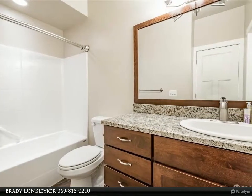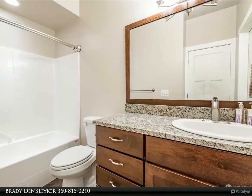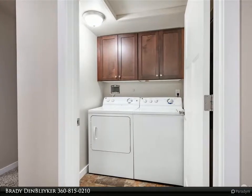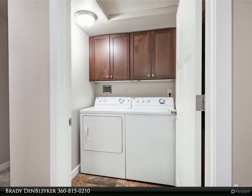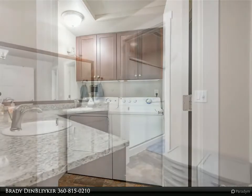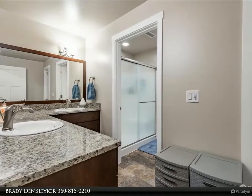Granite countertops, hardwood floors, stainless appliances, primary with ensuite and walk-in closet, walk-in pantry, AC, gas fireplace, wet bar, laundry room, plus your own private garage with ample storage.